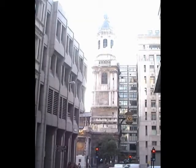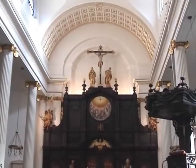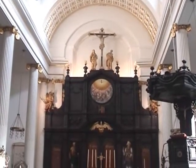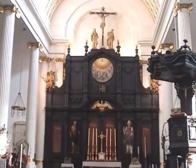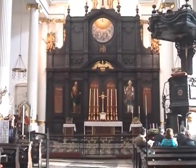So let's just turn ourselves round and go and look at the church. And the first thing we find is that there is a choir practice in progress. We were, of course, very quiet and very unobtrusive.